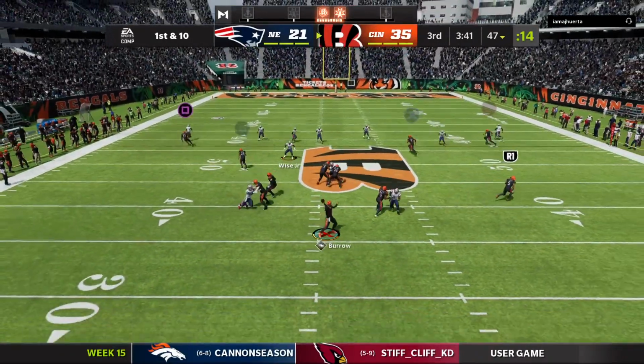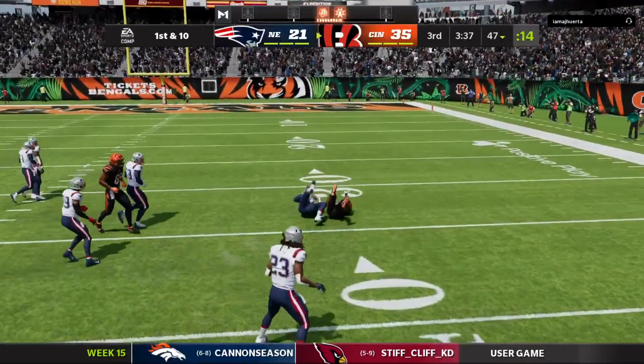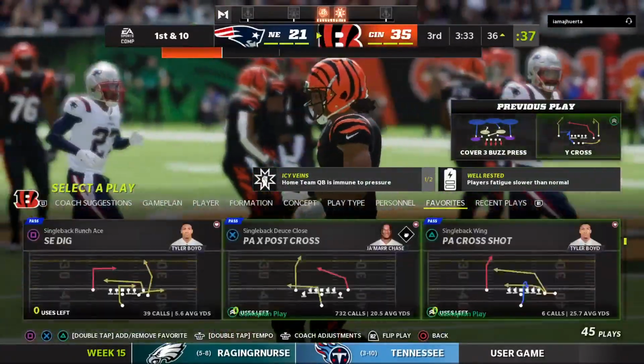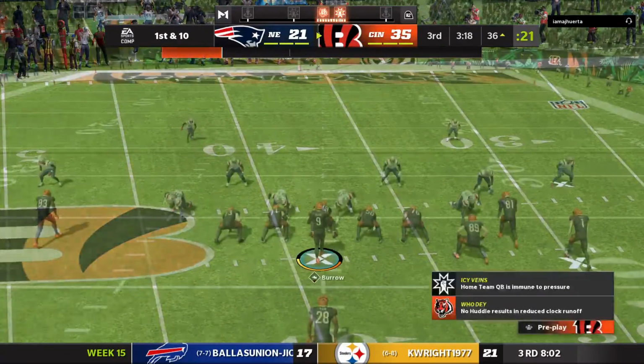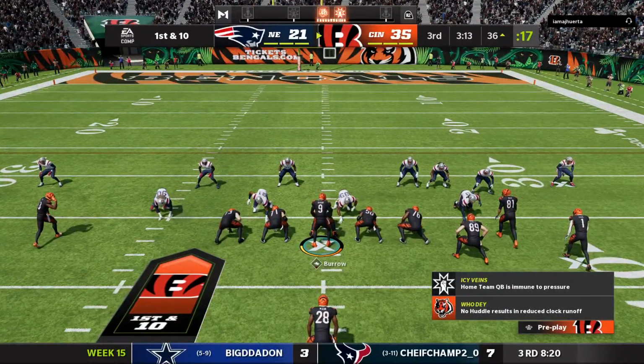Now it's Burrow. Finding a safety valve here. That's complete. Tackled inside the 40, not quite to the 35. 17 more yards on that one as they keep the drive rolling. So into Pat's territory now. Here's 1st and 10 at the 36.